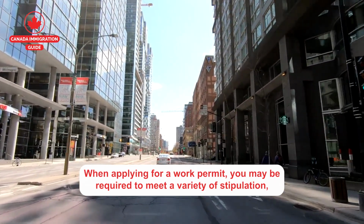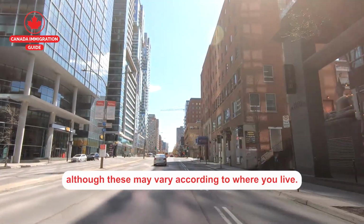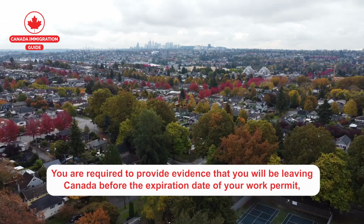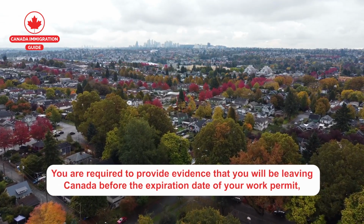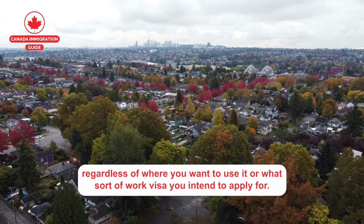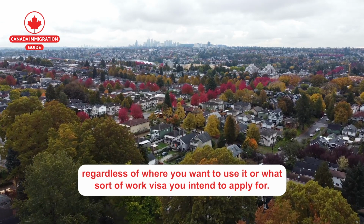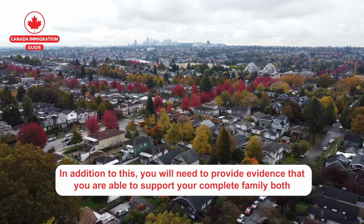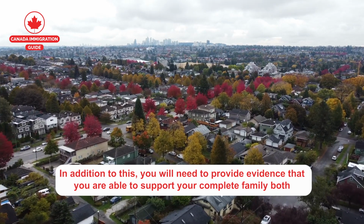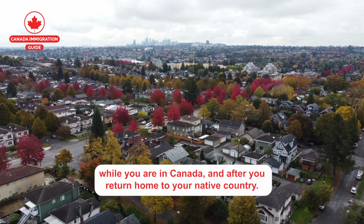When applying for a work permit, you may be required to meet a variety of stipulations, although these may vary according to where you live. You are required to provide evidence that you will be leaving Canada before the expiration date of your work permit, regardless of where you want to use it or what sort of work visa you intend to apply for. In addition to this, you will need to provide evidence that you are able to support your complete family both while you are in Canada and after you return home to your native country.